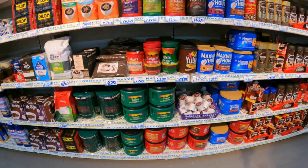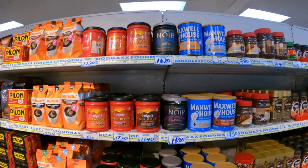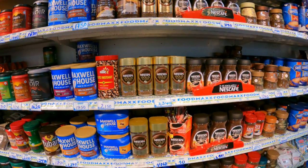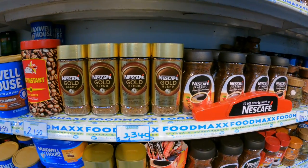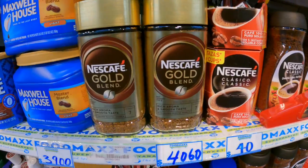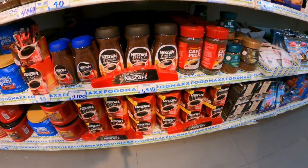It's the best, and it's gonna come up soon, so you'll see. Then there's Maxwell House, Folgers, and so on. So that one there, the gold, that's the one I use. I really like that one, and it matches very well with the hazelnut creamer. Lovely.